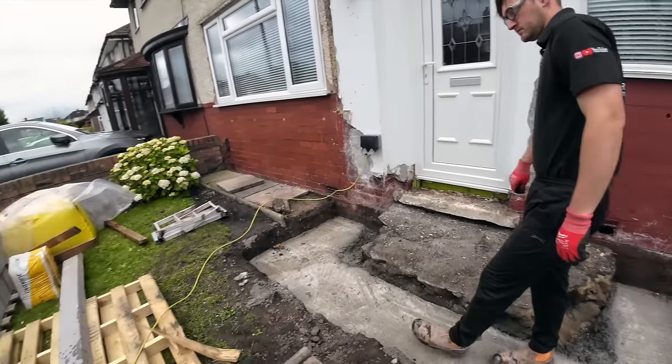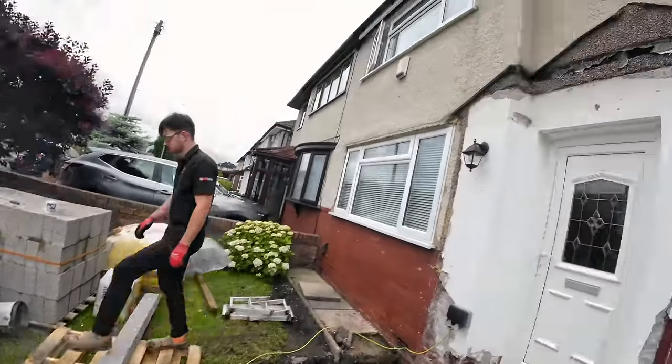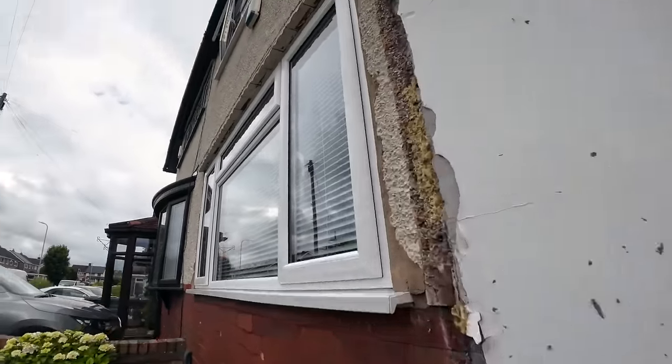It's going to be rendered. We've got our ballast for our concrete, our porch slab. And our 10-foot lintel for our new lintel going in here. As you can see, it's got a bit of a bell cast on it there.